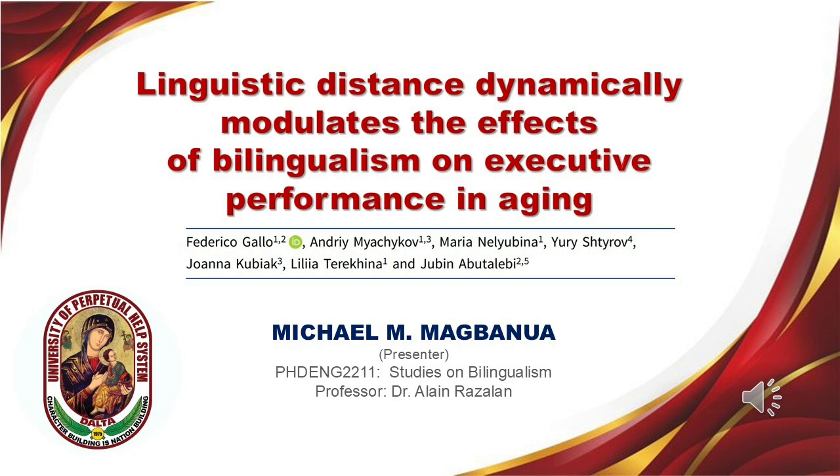Imagine this. Two individuals, both bilingual, but one speaks languages that are closely related, like Spanish and Portuguese, while the other speaks languages that are vastly different, say Mandarin and English. Will their bilingual experience shape their cognitive abilities in the same way?